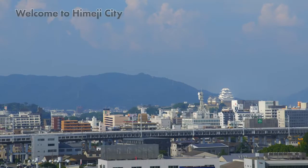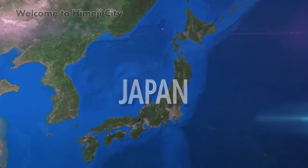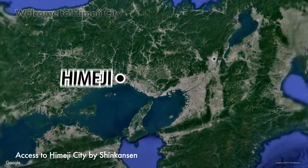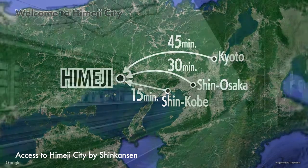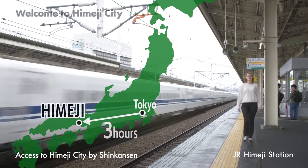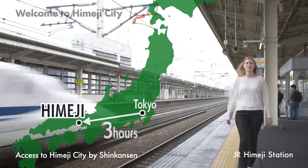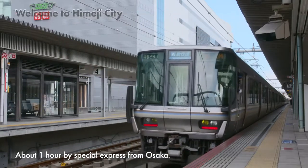Located in southwestern Hyogo Prefecture, Himeji is the core city of the Harima district. It has great road and rail access and can be reached in about 3 hours by Shinkansen from Tokyo and in about 1 hour by Special Express from Osaka.